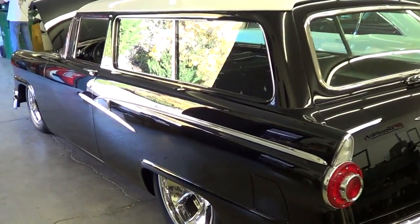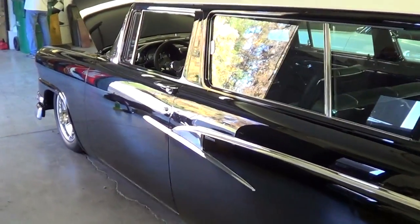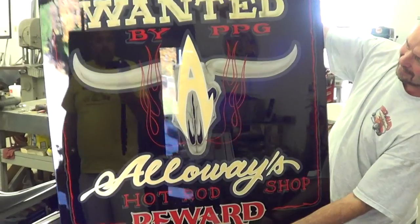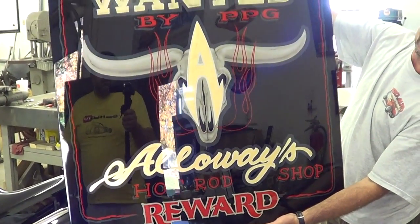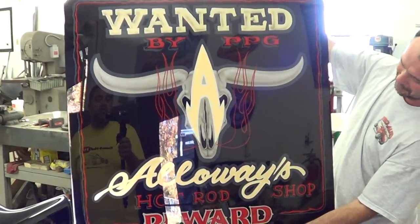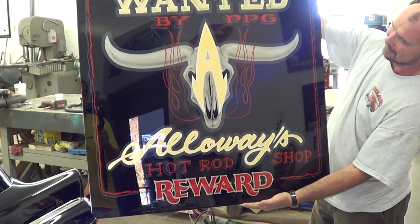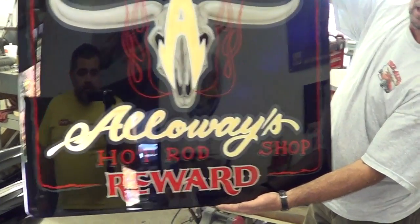Very cool car. Two-door wagon. Oh wow! How cool is that? It's a Western theme, right? That's going to be for SEMA. Oh, cool. That's for the show. Yeah, theme for the show. Cool. Wonder what display it's going to be at. I don't remember which booth he said that was going to be in.